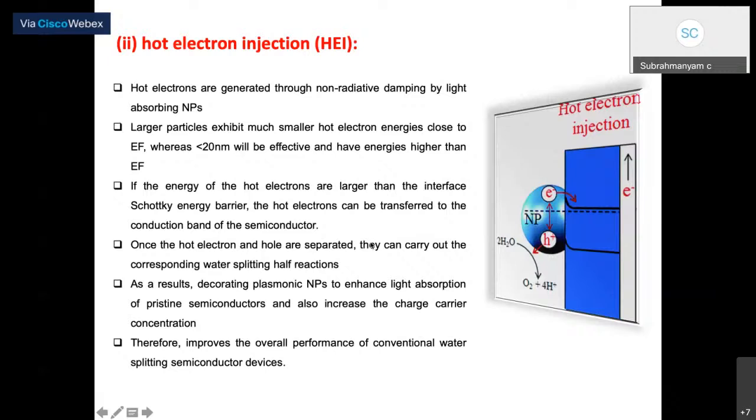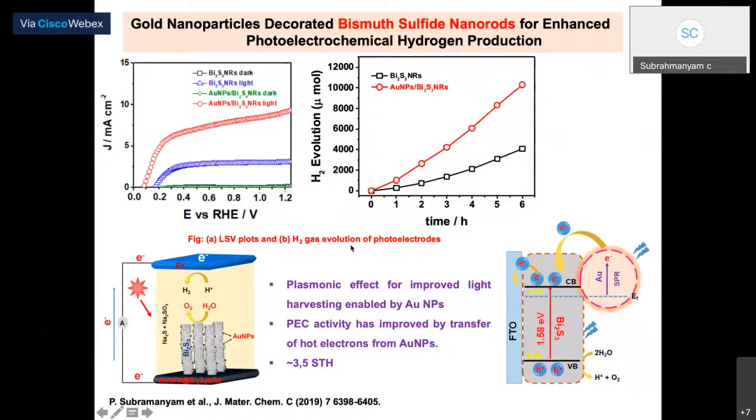The main advantage with a very small, very energetic particle is that if the particle size is so small, there is a possibility that hot electrons can be created. These hot electrons have sufficient energy to overcome the Schottky barrier, so that quick electron transfer to the conduction band takes place. In this context, an improved efficiency has been reported with respect to gold nanoparticles, typically around 10 to 15 nanometers.